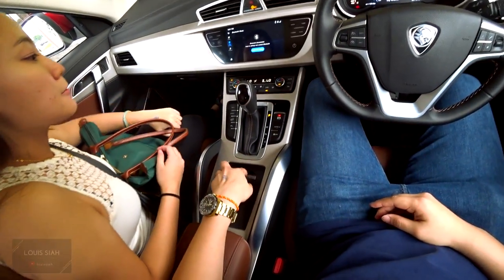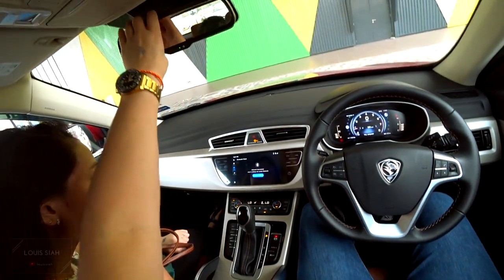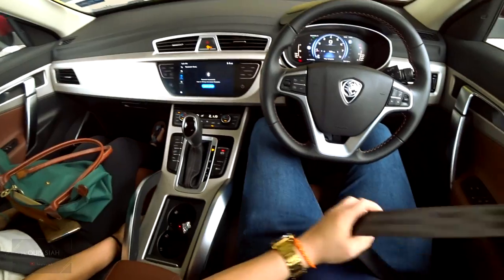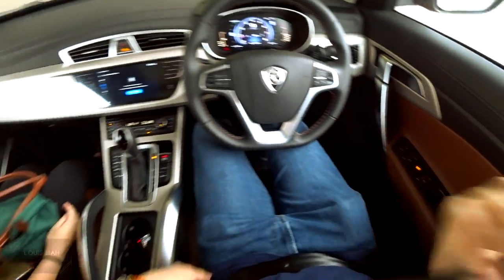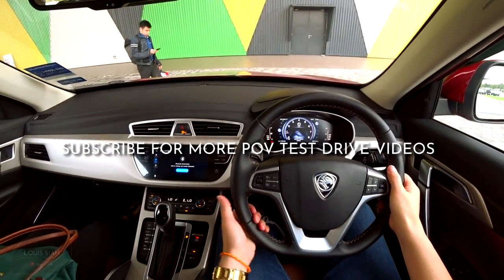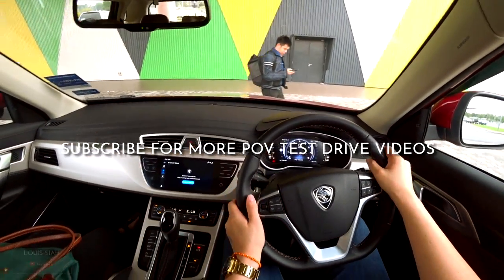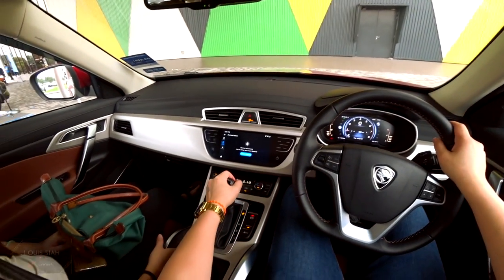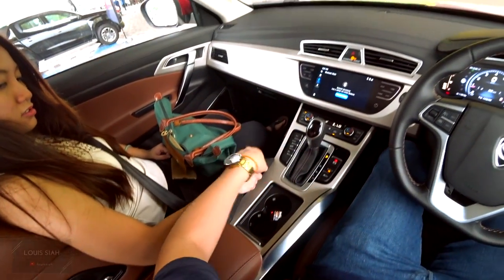Okay, we can go. Boy, the seat is very comfortable. Yeah, very soft. And for the steering, okay. Yeah, this is nice. Adjust steering. What is this? This is okay, for you to hold when you're scared.